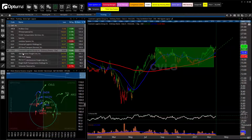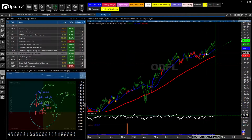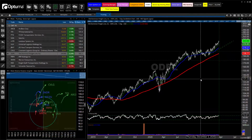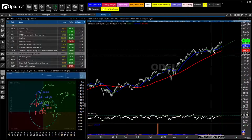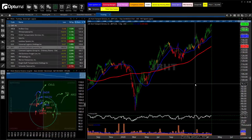Let's take a look at Old Dominion Freight Lines. Here is Old Dominion Freight Line, same kind of thing. You can see this period of consolidation cleanly broken in February and a resumption of an uptrend in place. A nice long period of rising performance in this stock. Certainly poised to continue on with that. Here's JB Hunt, and I think we'll leave it at that.